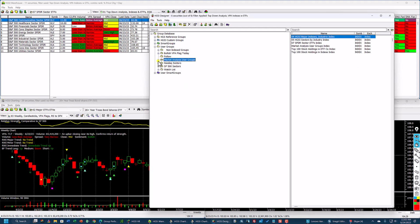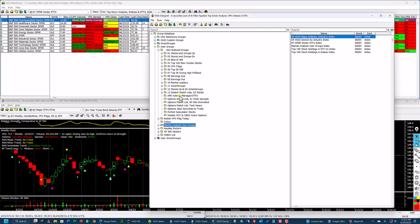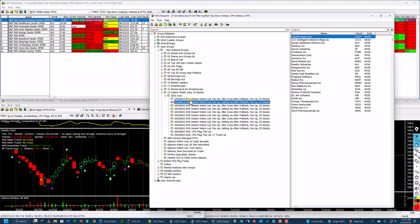And I'm going to get out of the market analysis and go up to my non-index groups. Now I'm saving them, and I've added a couple new SmartGroups today too, which I'm going to start tracking, but it's in folder number 13. These are the instant watch lists that I talked about last weekend. I was going to track them in OneNote, but I think there's a better way to do it just by using HGSI, and I'm going to show you that.